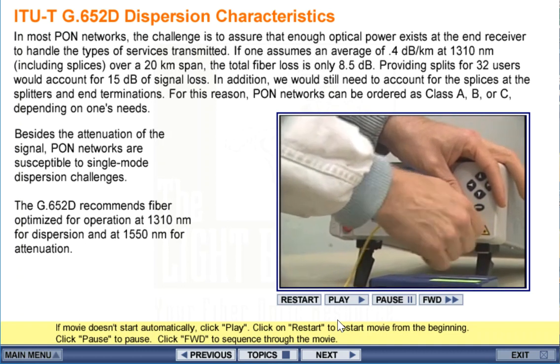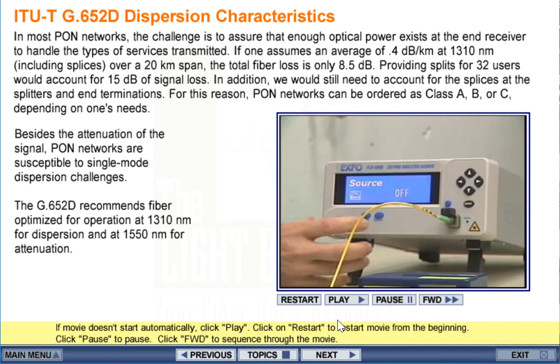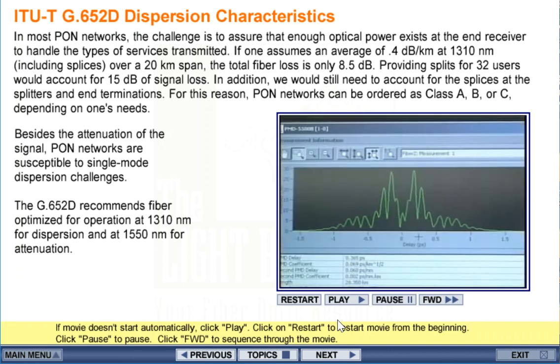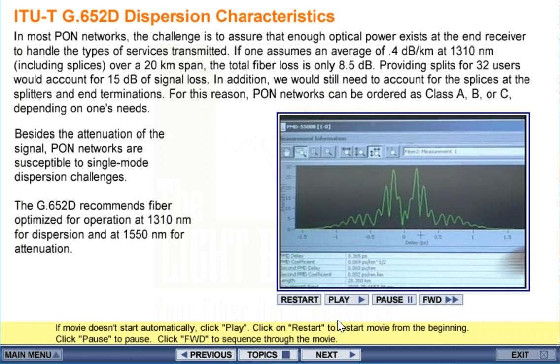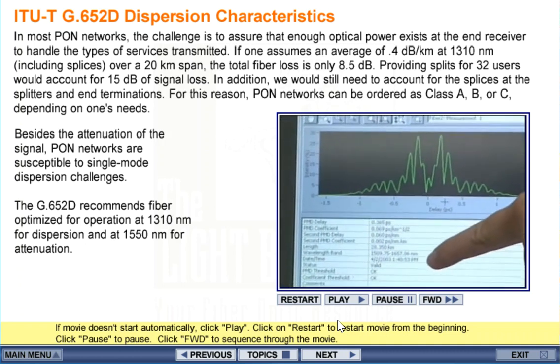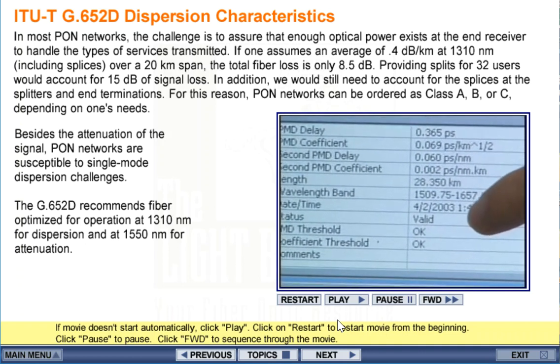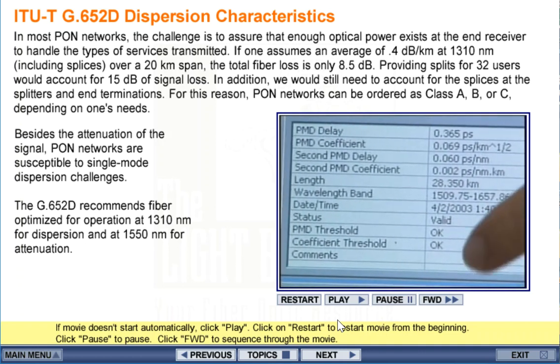To ensure that existing fiber spans can handle 40 gigabit traffic, it is necessary to perform PMD tests. A number of manufacturers offer test equipment for this purpose. Here, we see an older single-mode span installed in the early 1990s being tested to confirm specific values at 40 gigabits per second.